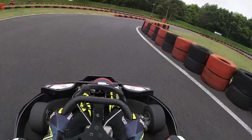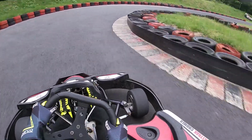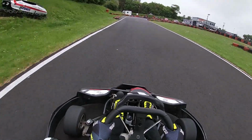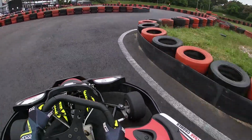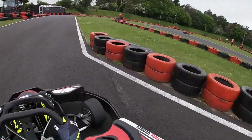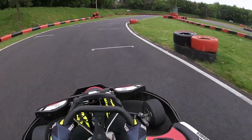However, you can take this corner right here on the apex. Last time you had to hit it on the outside because you'd spin out, but this time you can hit that bit. It's a bit bumpy, but that's the fun part. We're just coming through that tight little bit here.